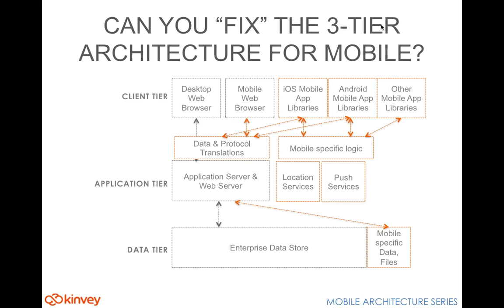And in the application tier, you have to take the existing application server business logic that you've already written, make sure you can enable the data and protocol translations. For example, your web architecture may have exposed the data using SOAP as a protocol and XML as the data representation. Your mobile client developers like to consume data using a RESTful protocol and a JSON data representation. So you have to do those translations in this application tier, and you have to build it again for every mobile app and access to every data source that you want to pull from this tier.